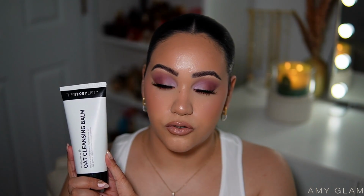I have not broken out from this. I have been using it for, I would say, like 3 weeks now, almost a month, and it's been going great. So I'm very happy with this. I am going to continue to purchase this because this has become a part of my skincare routine, which I am going to give you guys a skincare routine video very soon.